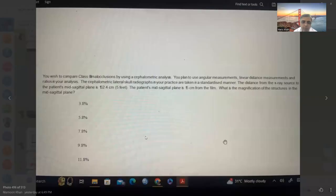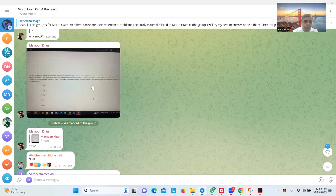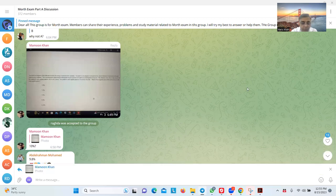You wish to compare class 2 malocclusion by using cephalometric analysis. It's 9.8%. We have researched because there is a formula for this. And if you do this formula, it's exactly 9.8%.